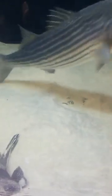Now, underneath the striped bass, you see those little eyes sticking up? There's another windowpane hiding in the tank. Very, very cool. It completely buried itself. So not only do these fish have excellent camouflage, but they also can bury themselves, which makes it almost impossible for you to find them unless their eyes are sticking out, which is the case with this one.